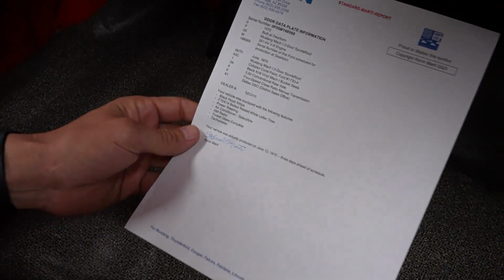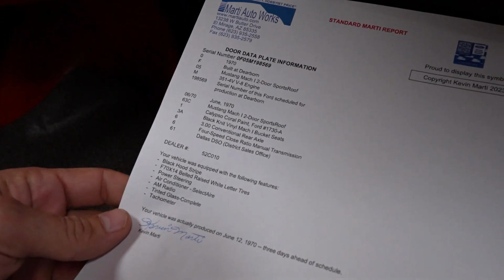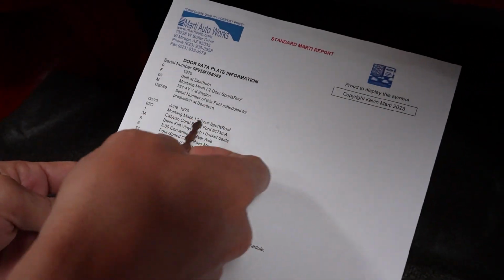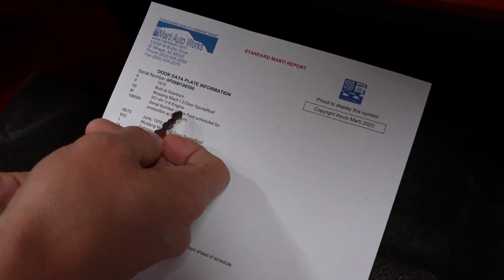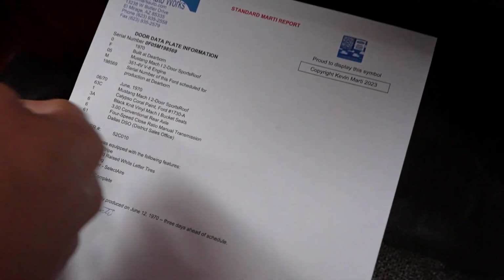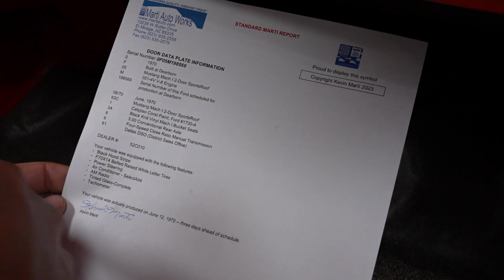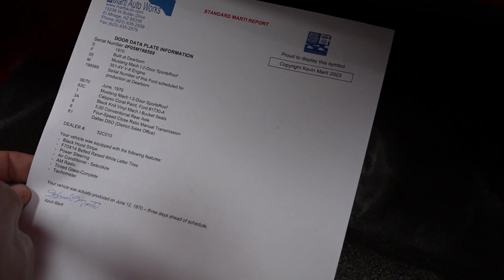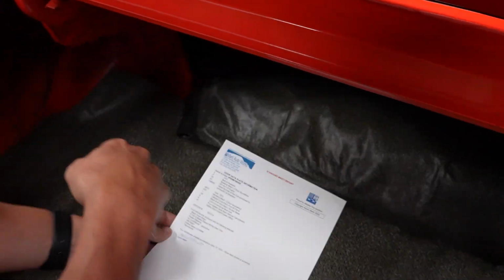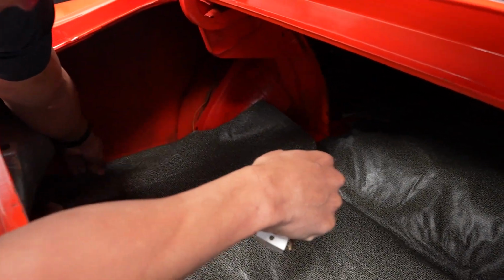There is your Marty report. The car was born in Texas. Well, you know, sold in Texas. Mach 1, 351, Calypso Coral, a 4-speed. Dealer number that was sold to. So, again, we'll have a photo of that on our website, so you can look that over for yourself. And it'll be with the car when the car arrives.